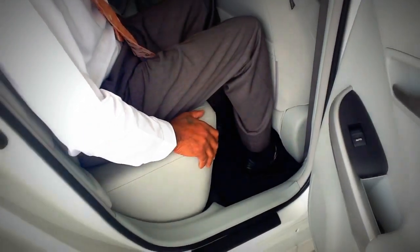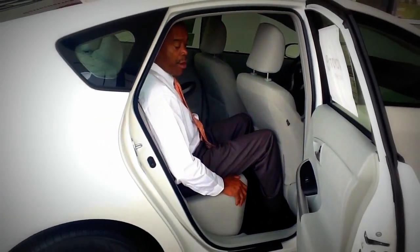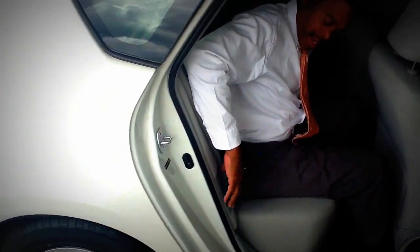All of the seats in this vehicle are orthopedically designed for comfort. They support your lower back when you're going on those long trips. A lot of people ask about this vent that's located right here. What it does is it takes cool air from the compartment here and it sends it back to the battery compartment. Okay, now moving around to the back.